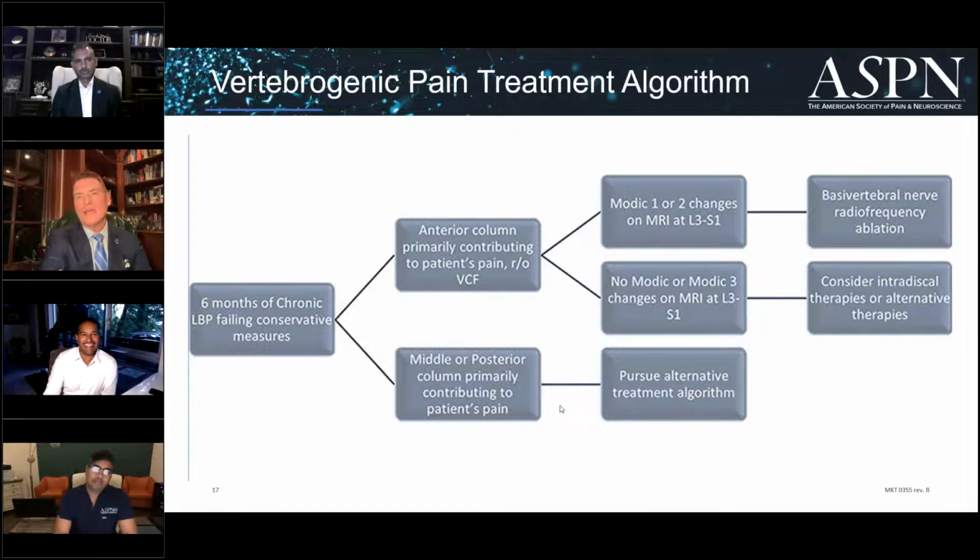Where do you go? Do you go to SCS if the data is level 1 and high level data? And I'll let you know how that turns out when we go to NASS. Or do you go to this procedure? What's your first choice and why?